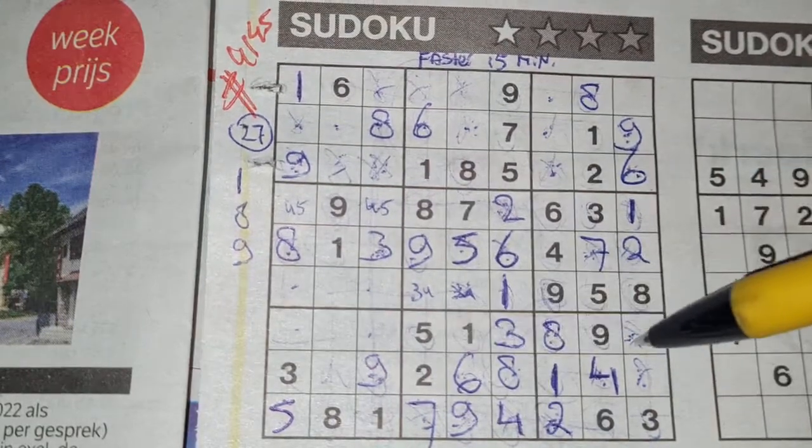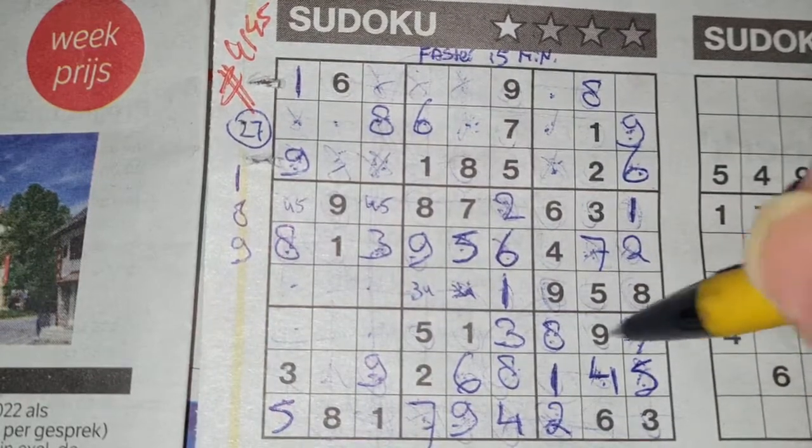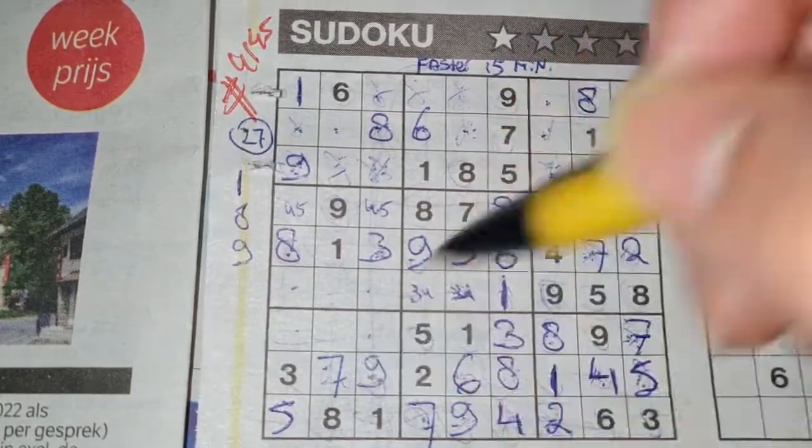We see there 5. No 5 there. 5 should be here. And a 7 goes there. 7 in this row. 7 in the last row. So the row between, the only place left for the 7 should be there.